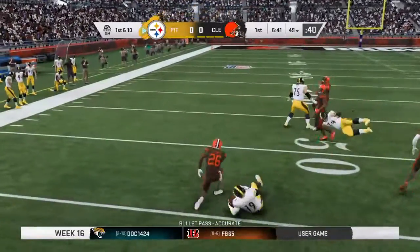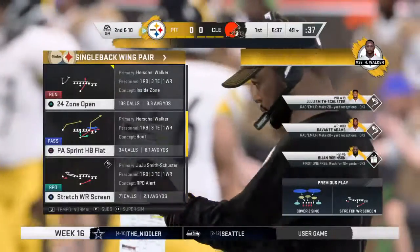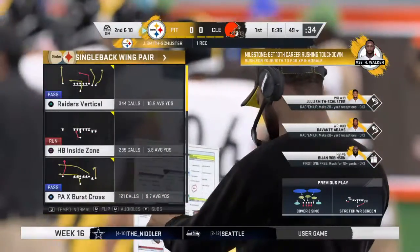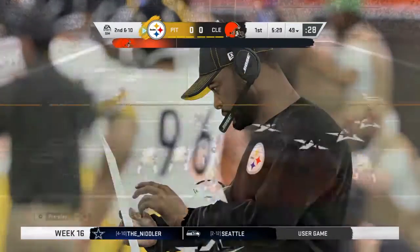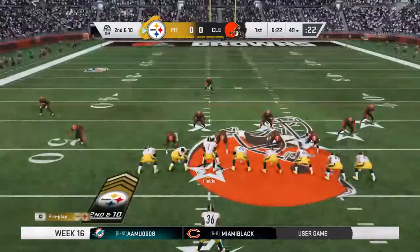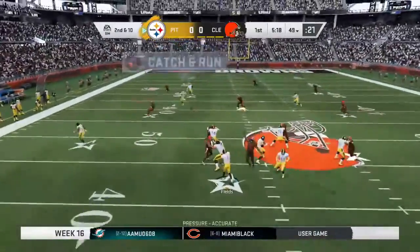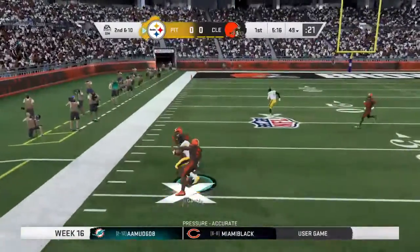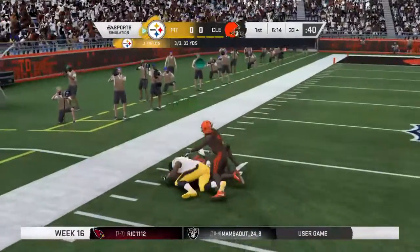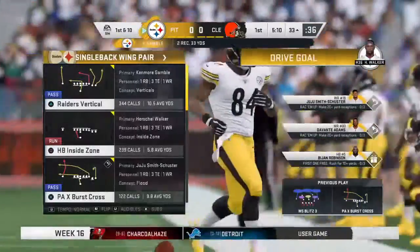A quick pass out to Juju. No gain there on the completion. 2nd and 10. Well, that was a simple throw and catch, but even with that completion, 0 yards gained, so they're behind schedule on down and distance. I think they were hoping to get it to him. He could make a man or two miss, but that window closed quickly. Now left side, a completion to his tight end. And they're going to have another first down as he's going to be tackled at the Browns' 33.